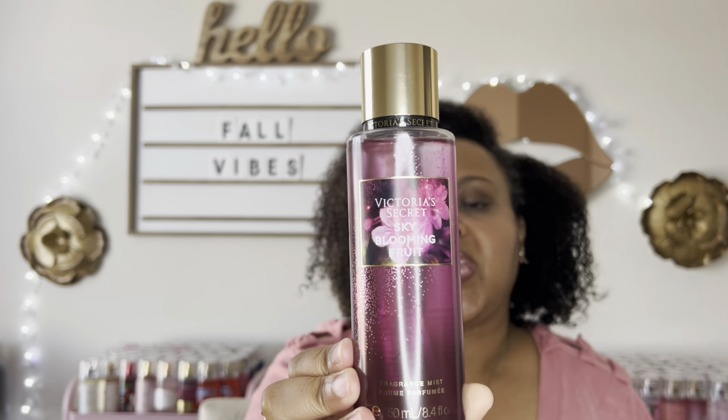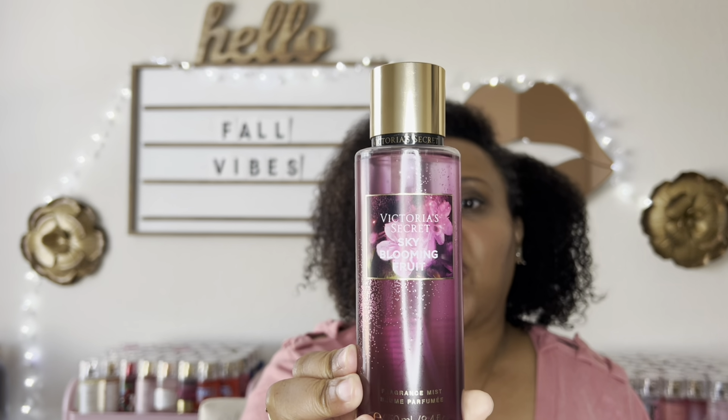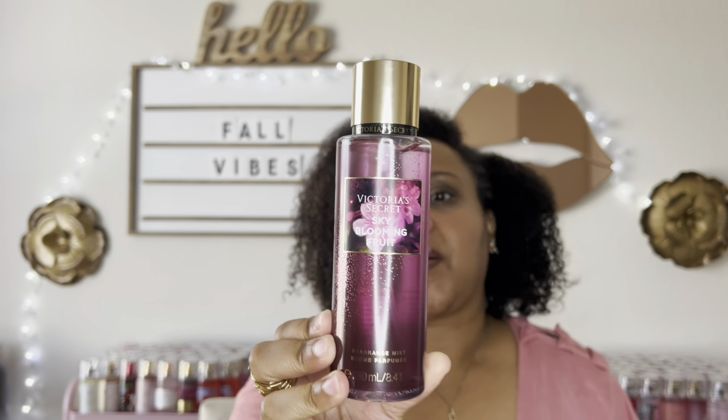Okay, so y'all, I can't remember the names of these collections, but I'm starting with the one that I think is the most popular out of the fall releases from Victoria's Secret. And the first one is Sky Blooming Fruit. And this has notes of apple flower and sparkling white moss. And I'm not going to go into depth describing everything because I've done a whole video reviewing all of these fragrance mists, and I will link that above. If you haven't seen it, check it out.